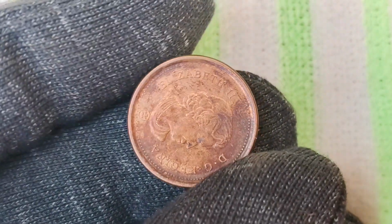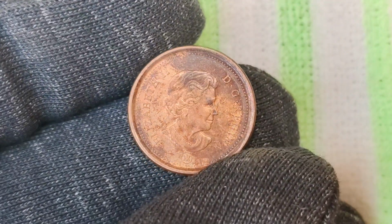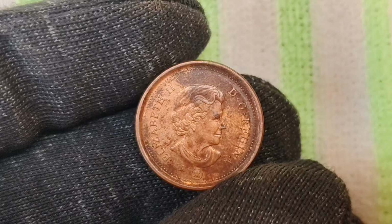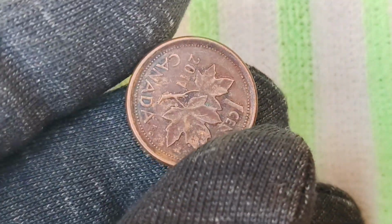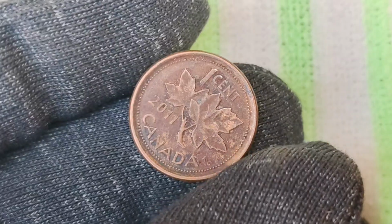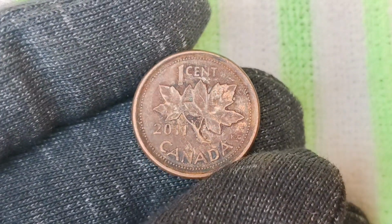Of course, not every Canadian 1-cent coin is worth big money, but that doesn't mean you should overlook them. Even common coins can hold value if they are in excellent condition or have a unique feature. Plus, collecting coins is a fun and rewarding hobby that can teach you about history, art, and economics.